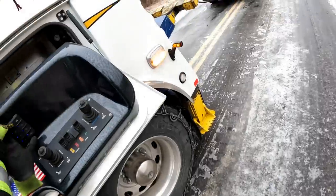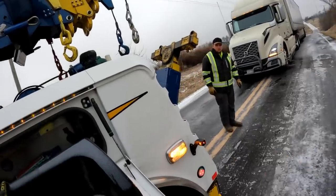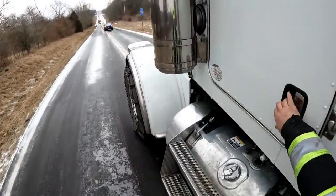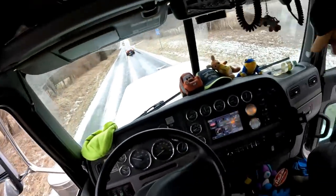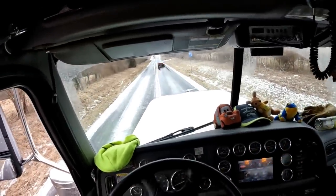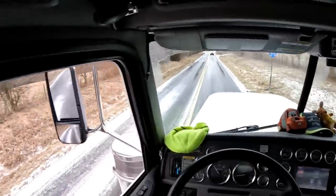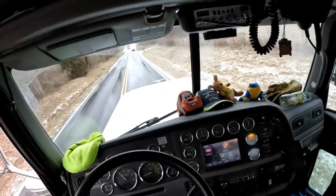First time ever since we got this truck that we've had to put chains on it. Go ahead and get in the truck. We're good. Coming. He needs to give me a little bit of room though, because I can't go real fast with these chains on.